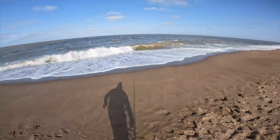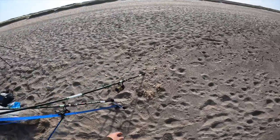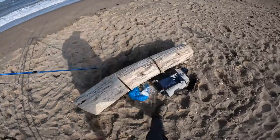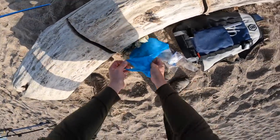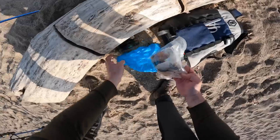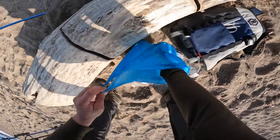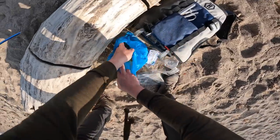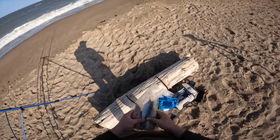But there we go. Get rid of that old bit of squid. In fact, I tell you what, I want to go for a mackerel flapper, just because I can't remember the last time I actually fished with a big mackerel flapper. Always guys in the bag, stays there. That can go in the bin when I find one on the way back out.